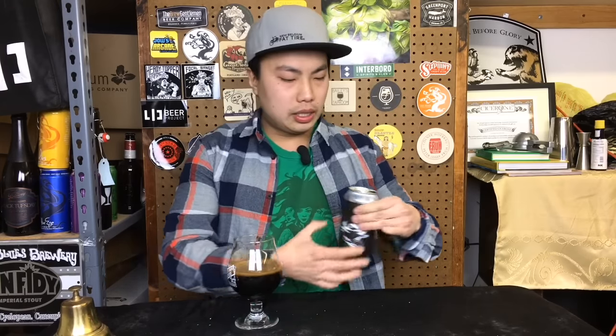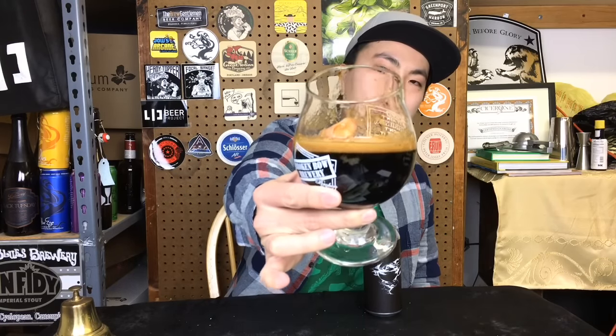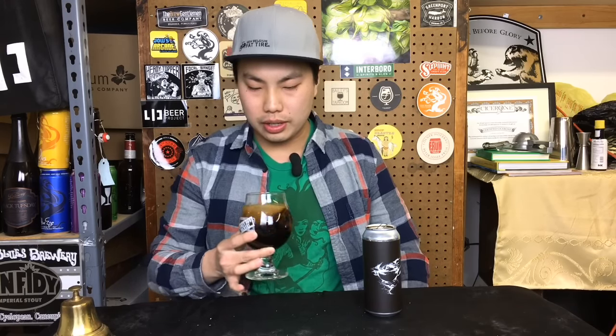So the beer pours out pretty dark, yeah, pretty dark black color coming out of the can. And yeah, dark black in the glass, and then just a medium to deep brown head on there. Sort of reflects how dark the beer is. The head is going to show that as well. So very dark head on there, pretty much almost as dark as you can get. A little bit of that brown film sitting on the glass along with a medium to fine carbonation.